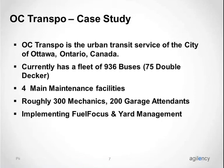Currently from the AstroWorks suite of products, we are implementing Fuel Focus. In fact, we're going live at one of our newest facilities today. And we're working in a special interest group with AstroWorks to build the yard management software that we've been working on for the last year and a half. That's great. Thank you, Jay.